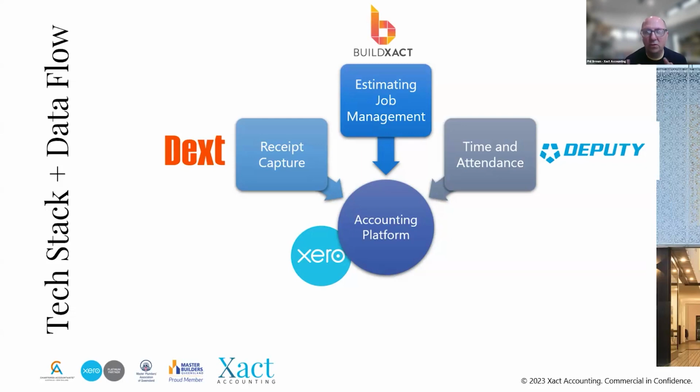So whatever you choose, whether it's Deputy, Xero Me, any of the products you choose, you just need to be able to make sure that you can map it to a job. So you've got to actually map that activity to a job code, and then you've got to map it to either an overhead or a COGS. They're the fundamentals.